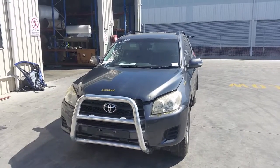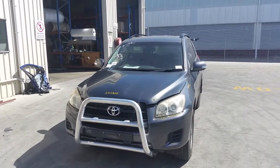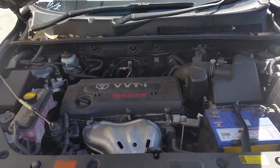Today we have a 2009 Toyota Rav4 CV, stock reference number 3991. This shape runs from the 11th month 2005 through to the 12th month 2012. It has a 2AZ-FE, 2.4 litre 4-cylinder petrol engine backed by a 5-speed manual all-wheel drive transmission.